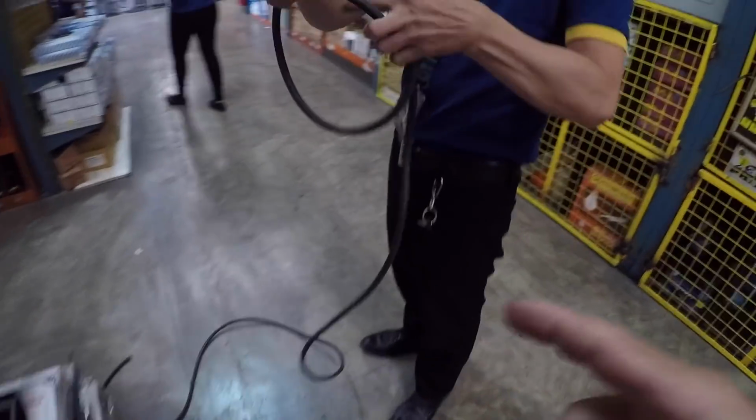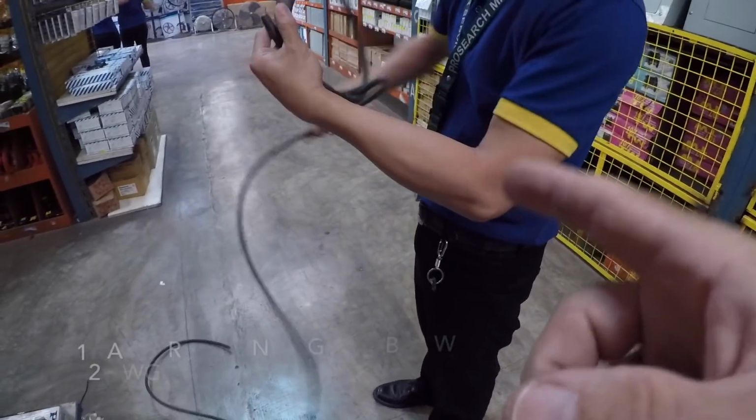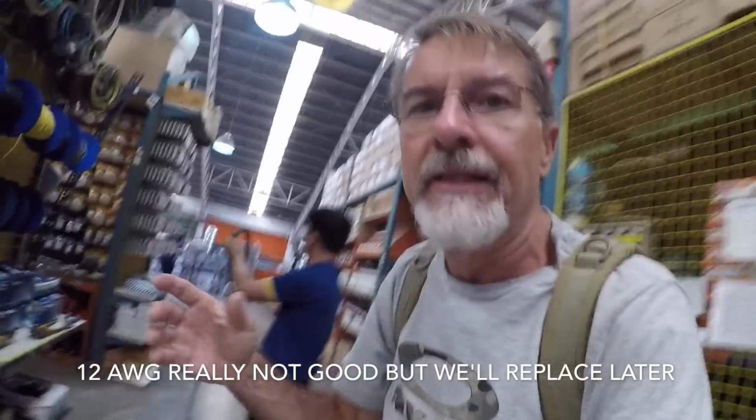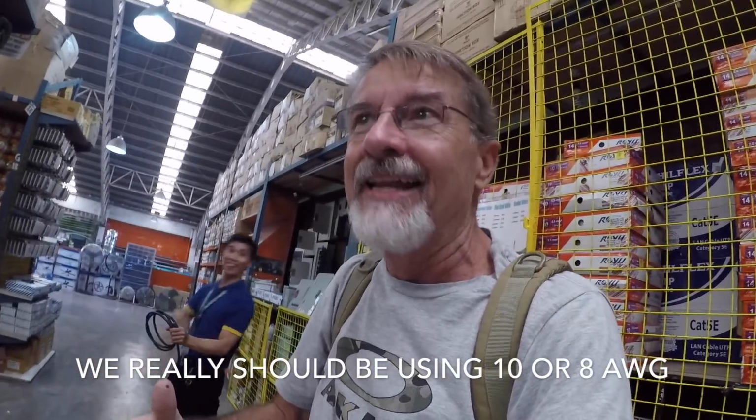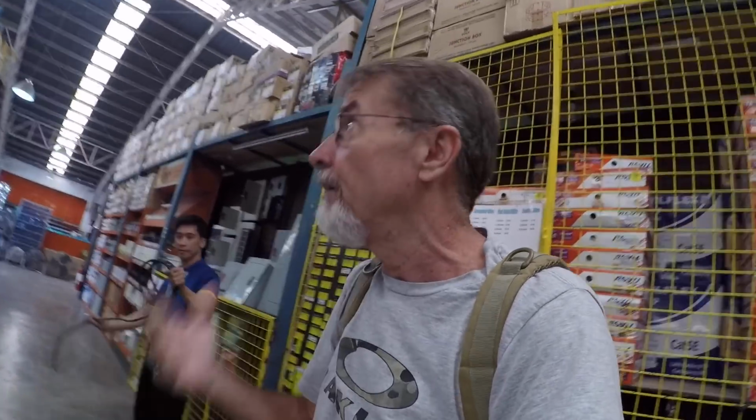They do not have the connector that I need to go onto the side of the generator. We're going to have to look somewhere else, but they do have some 12 gauge 3-wire for the short span between the generator and where we're going to plug into the wall. So I need to grab whatever I can while I can when I find it. So we're going to grab that from here.